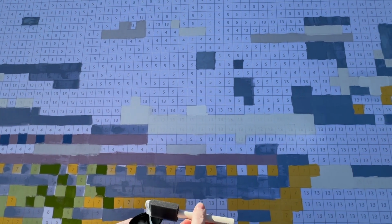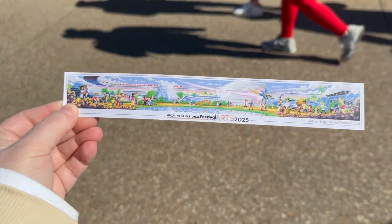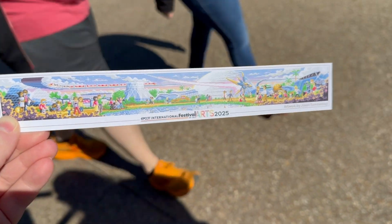History here. It's true. Here's our bookmark. Final result. So pretty.